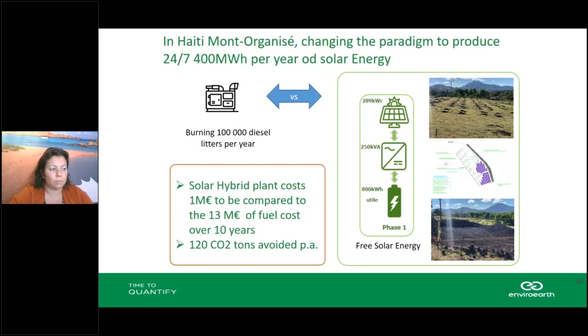With this solution, it costs just over €1 million, and over 10 years it will save €1.3 million of fuel cost. So you avoid the burden of the logistics, and you have free and available technology once you've paid for the solar hybrid power plant. These are existing solutions. We always take the latest and the most efficient technology for our client.